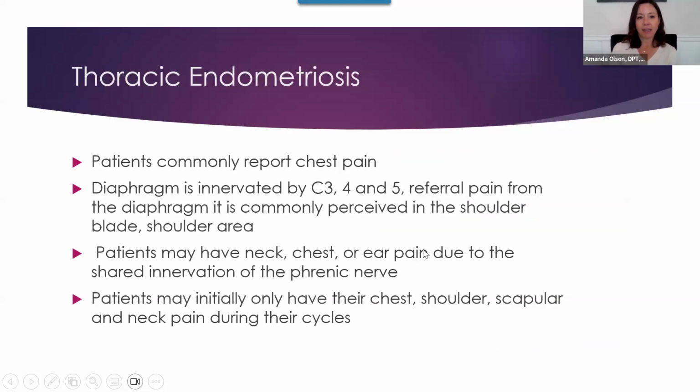So with this thoracic endometriosis, patients commonly report chest pain. We want to remind ourselves that the diaphragm is innervated by C3, 4, and 5. If you remember in your anatomy classes in school, C3, 4, and 5 keeps us alive. It keeps us breathing. So the pain can refer from the diaphragm into the shoulder blade and the shoulder area. They may also have some pain in the neck, the chest, or even in the ear, because of a shared innervation with the phrenic nerve.